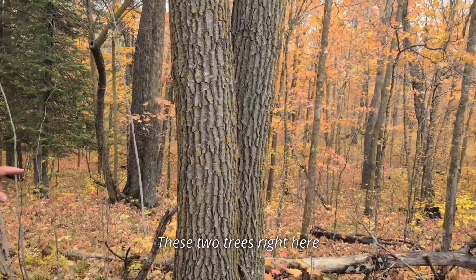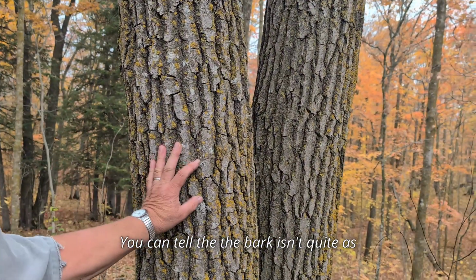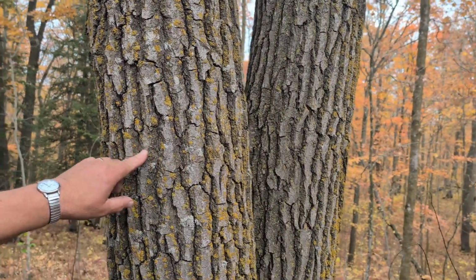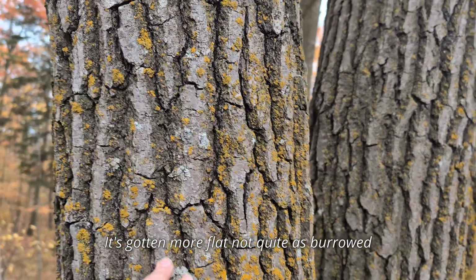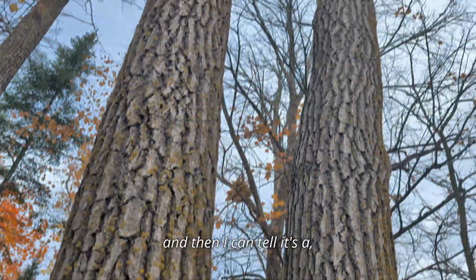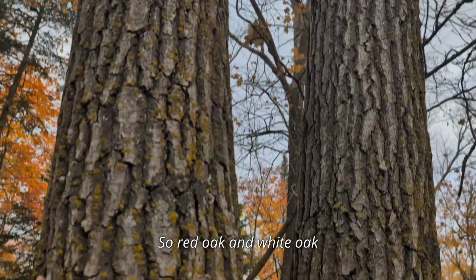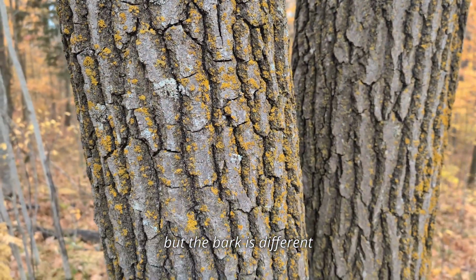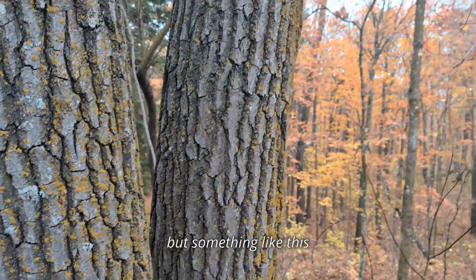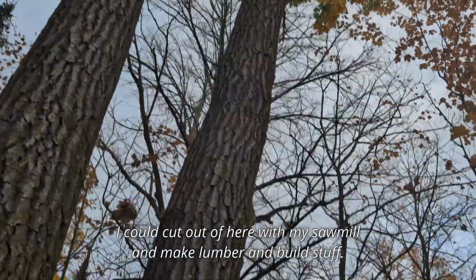These two trees right here, these are red oak. You can tell the bark isn't quite as, no maples right here. It's got more flat, not quite as furrowed. And you can tell by the leaves for one thing. So red oak and white oak have similar leaves, but the bark is different. But something like this, I could cut out of here with my sawmill and make lumber and build stuff.